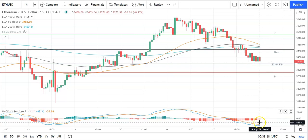Looking at the MACD, slight narrowing of the bearish histograms at the turn of the day. That's coming off the back of yesterday's late partial recovery. So look out for further direction through the morning. On the EMAs, 50s closing in on the 100 and the 200, with the 100 also closing on the 200. So look out for a possible bearish cross there that would pressure Ethereum.